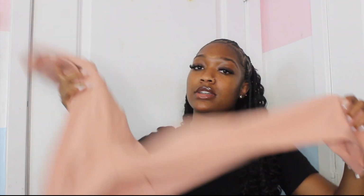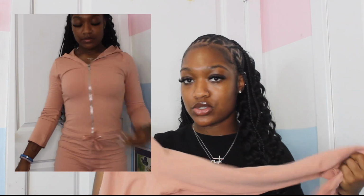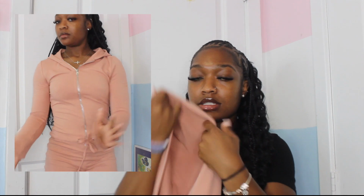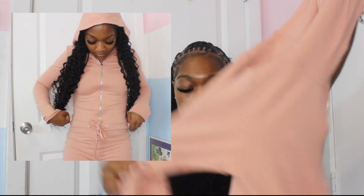But this is the one with the hood. I don't have the one with the hood, and it's long sleeve. Her other one is short sleeve without a hood. So I just got this pink color. And yeah, I like how it says Lovello on the hood. I don't think I have a video of me with this on, so I will have to try it on. But it is an extra small.